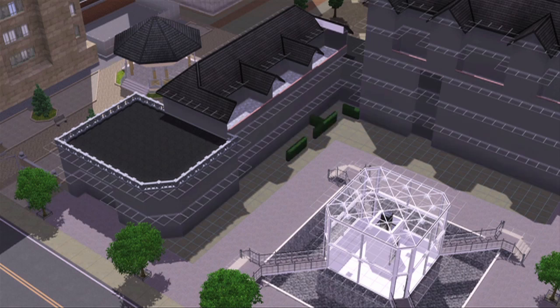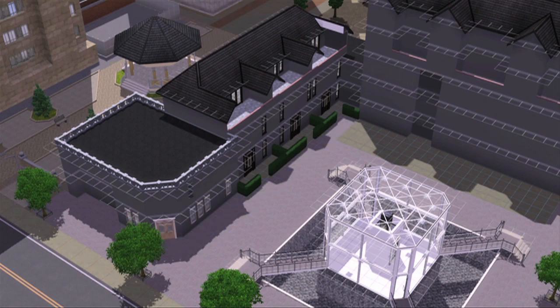So you guys can download it and play in it, I suppose. This is a really sweet club to go to. I did bring my sim to it, and it looks really cool.